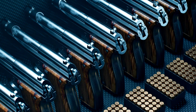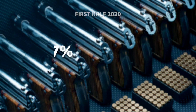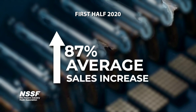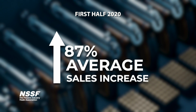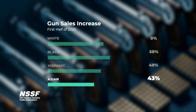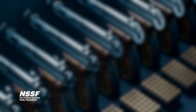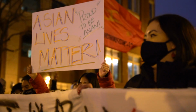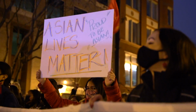Gun sales in the U.S. have been increasing since the coronavirus outbreak, an 87% increase in sales in just the first half of 2020 compared to the previous year. Gun sales to Asian Americans increased by 43%, according to the Firearm Industry Association. Public health researchers at the University of Michigan say anti-Asian hate had a triggering effect.